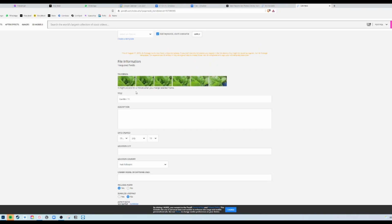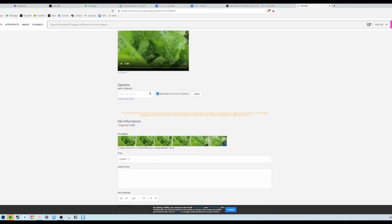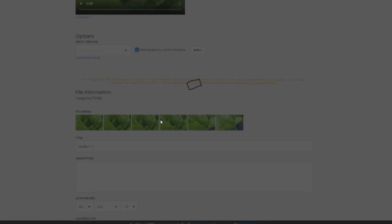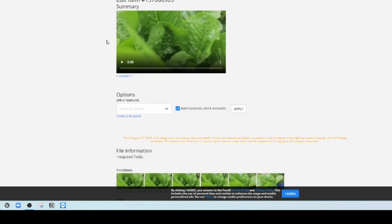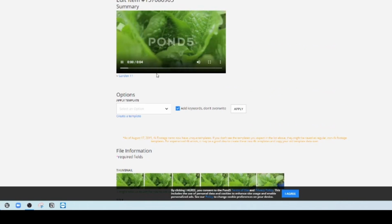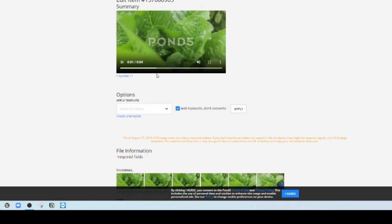So that one is submitted, and as you can see, it's a lot easier to do in Adobe Stock. So now jumping on to Pond5, as you can see, it was so easy to do in Adobe Stock, but now I'll show you the process in Pond5. We'll go through, you can pick a thumbnail. Yeah, I don't mind this one here. Garden, fresh lettuce plant, cabbage in garden. We'll see how that goes.